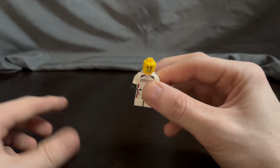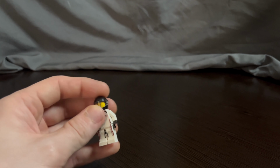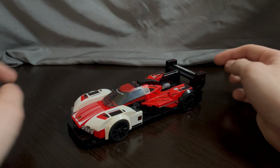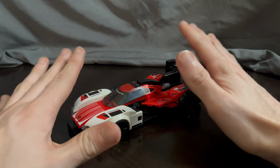Just another nice addition to the minifigure lineup for Speed Champions. Not really much to talk about here. And he does come with a little hair piece right here, which is okay. Okay, enough about him. Let's go to the actual set itself. And here we are, the Porsche 963. We already had our first impressions, but now we're going to go a little bit into detail about this set.